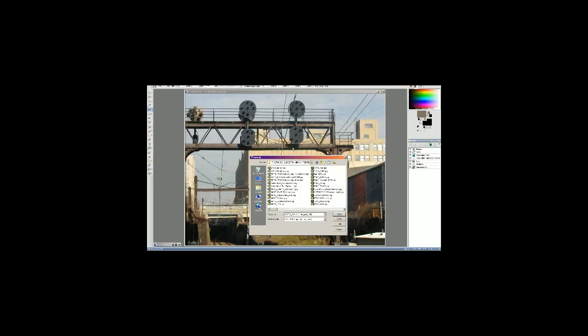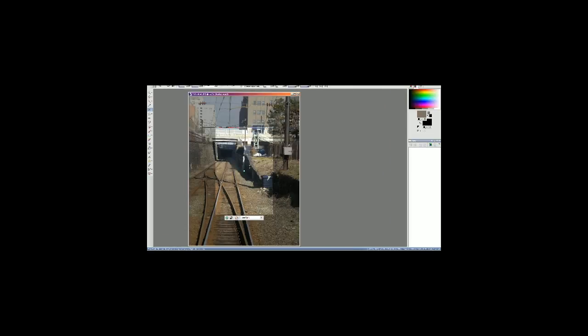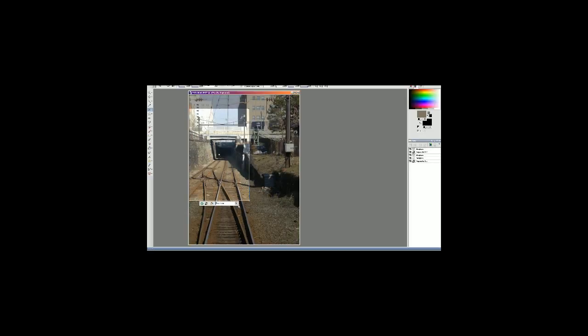Save as SEPTA Walnut eastbound. It's probably northbound gantry. It's close plus track to clear. Track to clear. Done. Sometimes it's just hard. When you're doing leveling in rail stuff, sometimes it's hard to figure out what exactly is up and down. The other question is, should I try to crop this? No. I'm not going to bother.